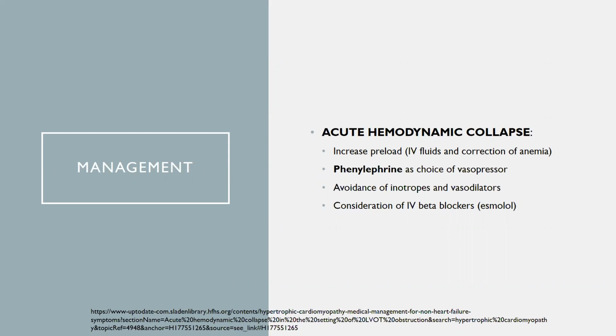This is one of the few instances where phenylephrine is going to be your vasopressor of choice. It's something we don't use as often in the ICU for different reasons, but in this specific case, even in someone with septic shock, if they're showing you evidence of hemodynamic collapse, I would use phenylephrine if they have significant LVOT obstruction.